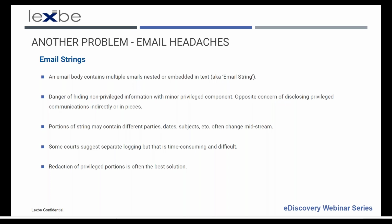There are some different rules on that, or different approaches courts have taken on that to log it. But one way to do that is to look at the overall conversation, and when logging these email strings, to have all the senders and all the receivers in the to and from, and then the date range handled for these, and that can be a way of handling that.